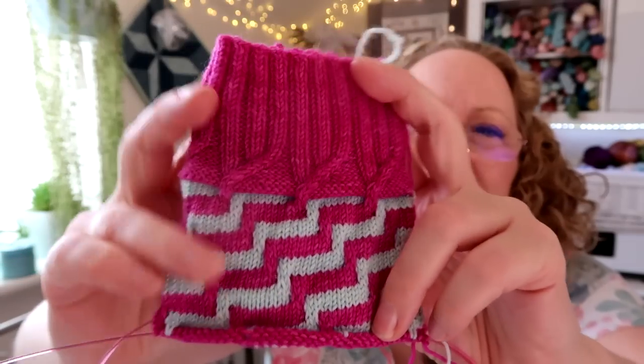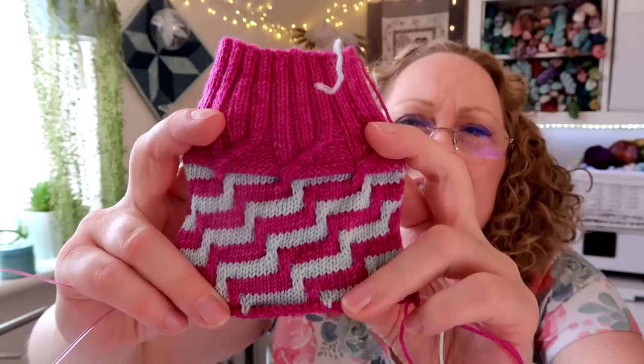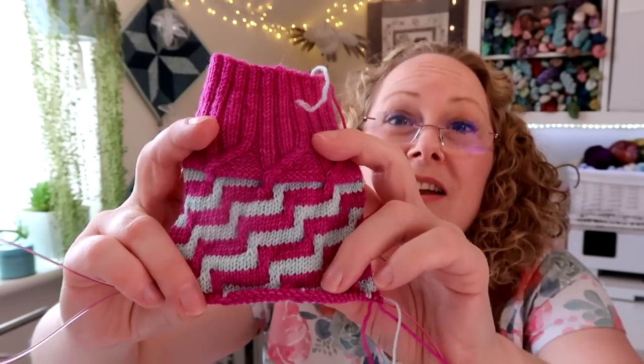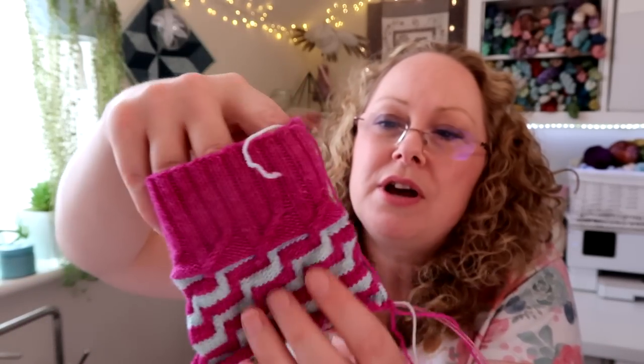So here we are. The cuff is just a 2x2 rib, and then you've got some cabled section and then a slip stitch section underneath. I just love it so much. So I chose the 84 stitch count size sock.